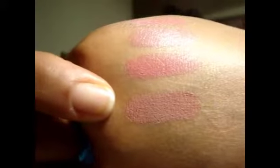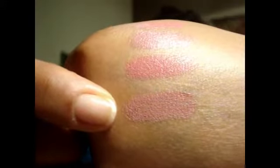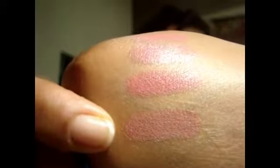This one happens to be my favorite. This is 902C Bare It All from Wet n Wild. My absolute favorite. This is the perfect nude on me. And there it is, if you can see it: Wet n Wild 902C Bare It All.